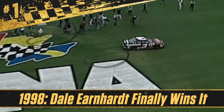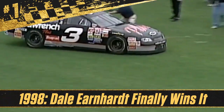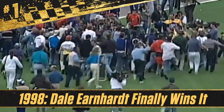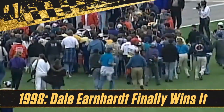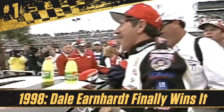It's what the fellow who drives his Craftsman truck, Ron Hornaday, likes to do when he celebrates a victory. And now, look at that throng. Can he get to victory lane from here? He's going to have a lot of help from a lot of security people. It looks like. I want to hear what he has to say. Don't worry. He's won at this racetrack 30 times. He, better than anyone, knows the way to victory lane. Out of his car and listen to this.